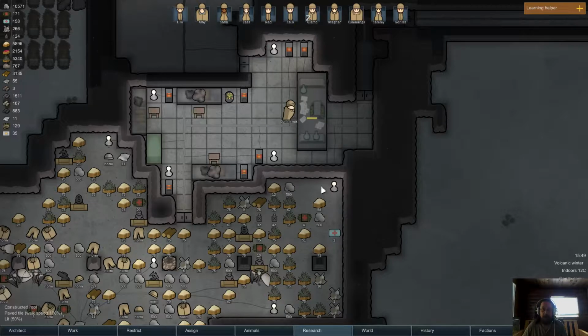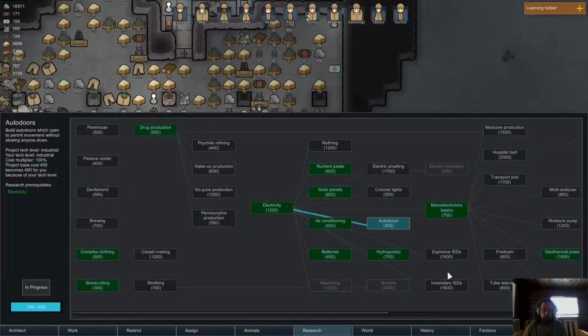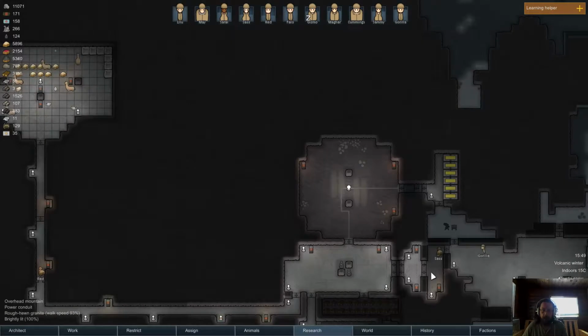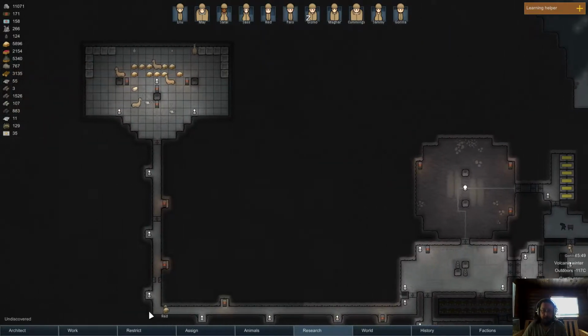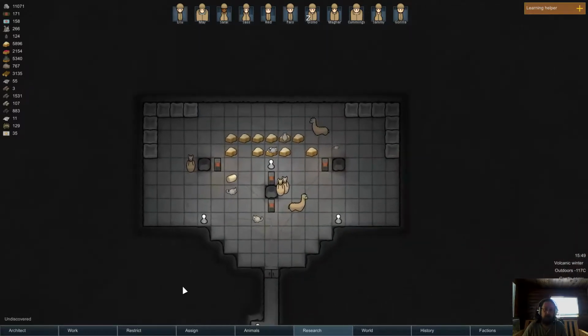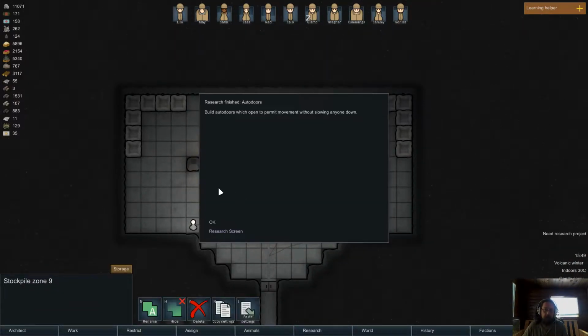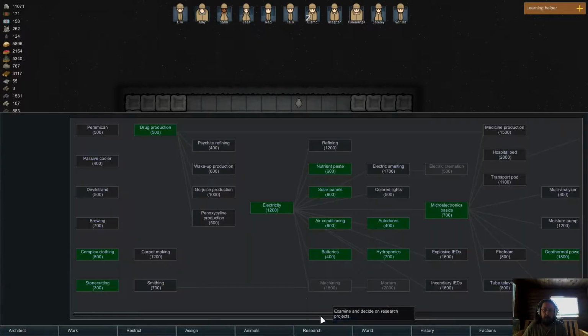And look at him doing research, and the research we're doing is for auto doors. We're on auto doors. I mean, we need all this other stuff way more than we actually need auto doors. But with the barn, look at him, carrying rice back from the damn barn, because they're just doing weird stocking errors and stuff. The barn's on preferred. Research finished: auto door. Sweet. Okay, so we better actually go to our research screen and get back to what we were doing.